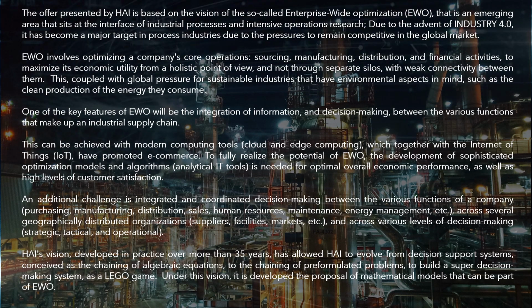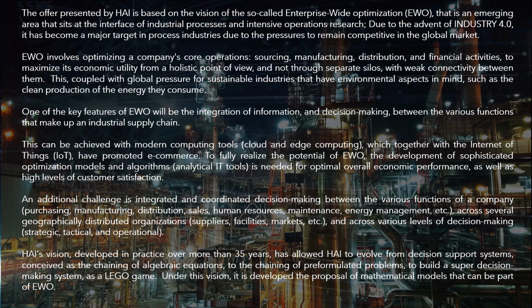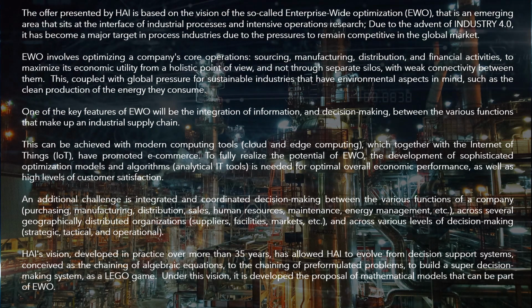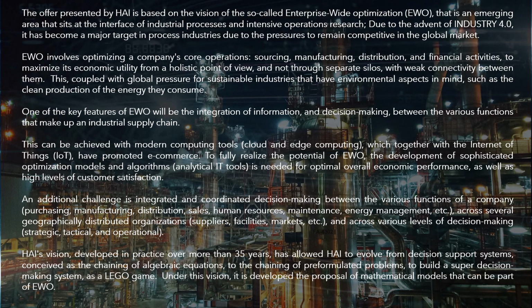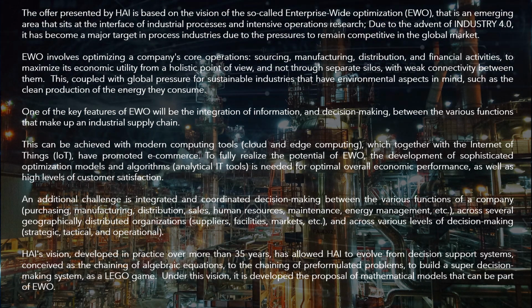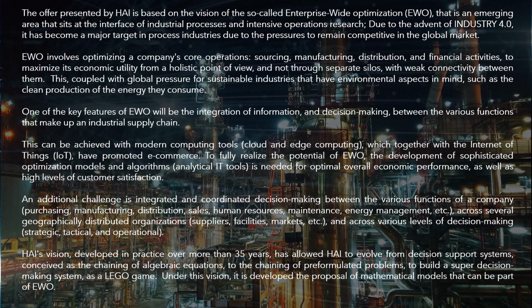HI's vision, developed in practice over more than 35 years, has allowed HI to evolve from decision support systems, conceived as the chaining of algebraic equations, to the chaining of pre-formulated problems, to build a super decision-making system, as a Lego game. Under this vision, it has developed the proposal of mathematical models that can be part of EWO.